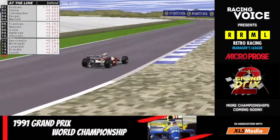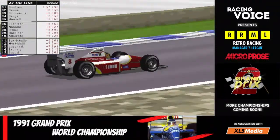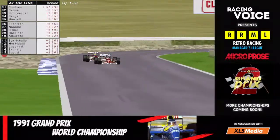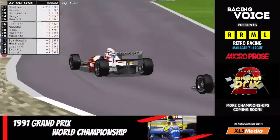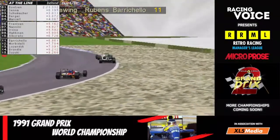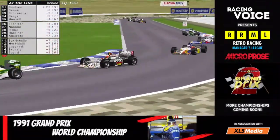The drivers and teams really like it because they get a race before the main event. The fans love it. So Boutsen in front of Senna. Senna's still hunting down the move. He's in no rush at the moment. Schumacher's got ahead of Berger, by the way, as well. So Schumacher now into third place for Ferrari. So Schumacher has got the move done on Gerhard Berger.